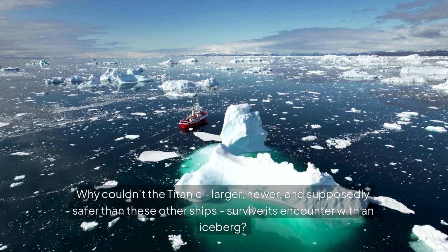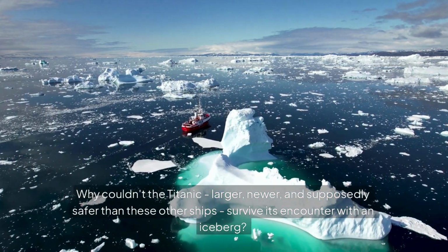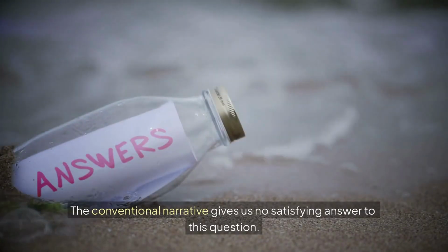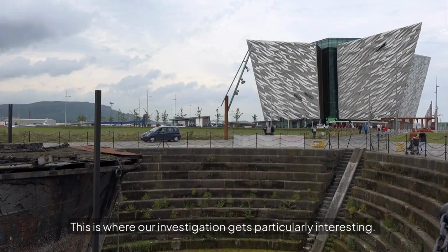Why couldn't the Titanic, larger, newer, and supposedly safer than these other ships, survive its encounter with an iceberg? The conventional narrative gives us no satisfying answer to this question.